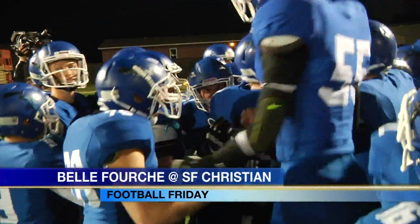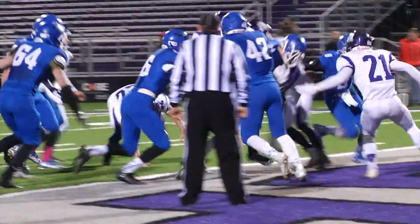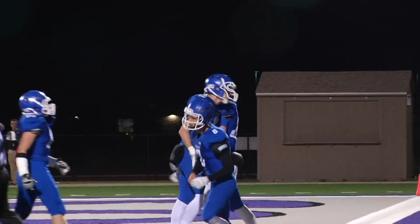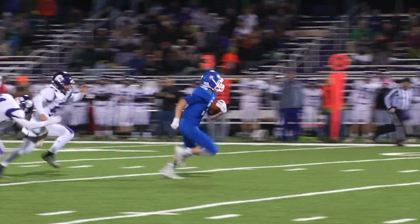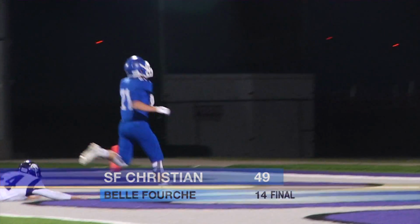They hosted Belle Fouch, looking for their first ever playoff win. Chargers opening drive, one of their many running backs, Jackson Olsen, punches it in for the early lead. Next Sioux Falls Christian possession, they scored on their first 3 of them. It's Riley Hogan finding the crease and breaking off a long scoring run. What a way for Sioux Falls Christian to get their first playoff victory, 49-14.